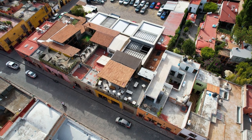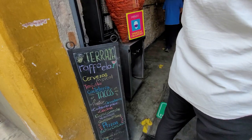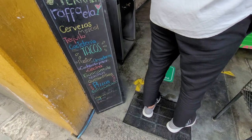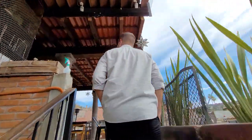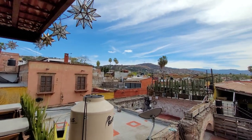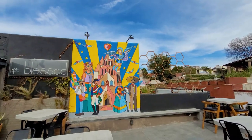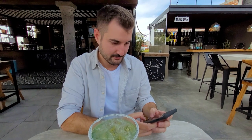Next up was Raffaela Terraza. This wasn't on our list, but our stomachs were grumbling, so we decided to make a pit stop. Now, we should note that we visited during the day, so Raffaela and most places were pretty quiet. But we imagined this spot would be a whole lot of fun when the sun goes down. Even the playlist they had going was right up our alley.